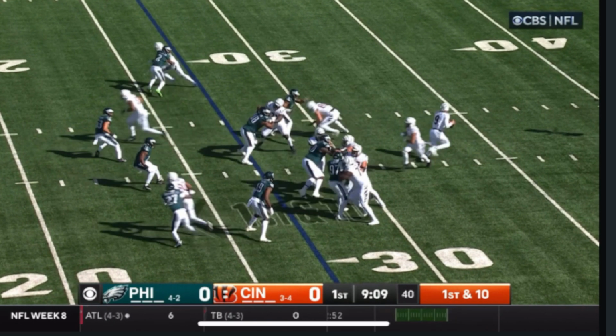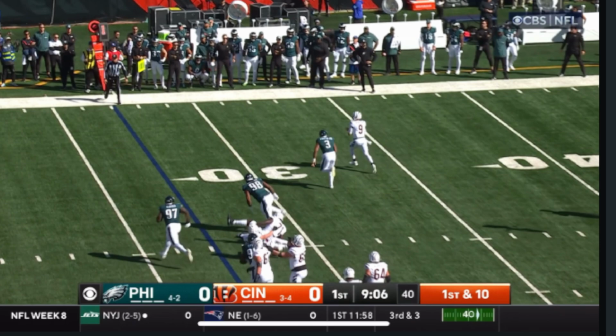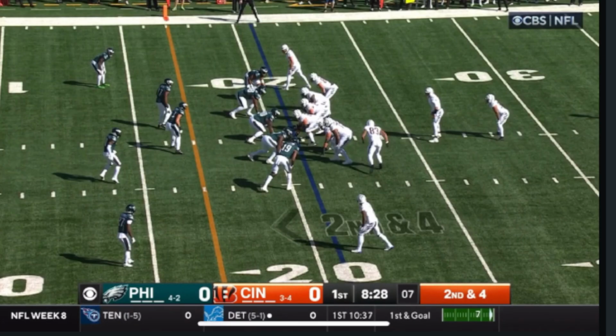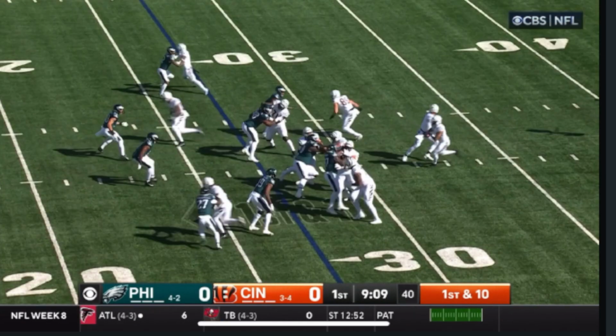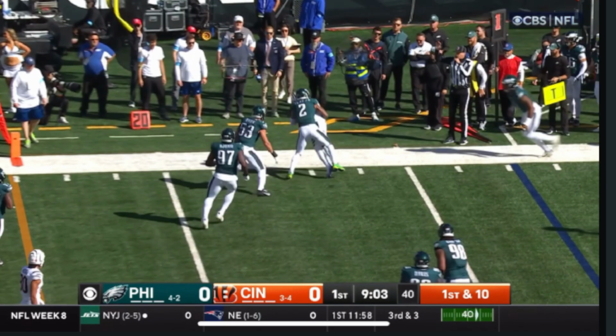All right, so this is a play-action pass. Ends up being a roll to the right-hand side. This is the Mike Gesicki play. Oh, so no, it's not the Mike Gesicki play. This is just a catch to Ja'Marr Chase. So this was just a design rollout. Not really looking too much into that.